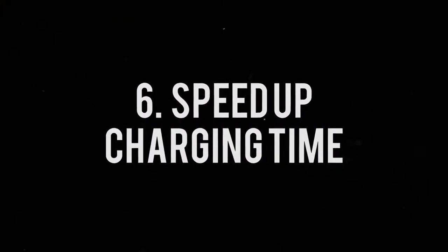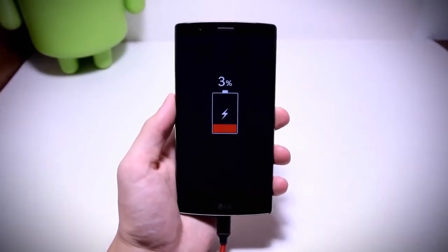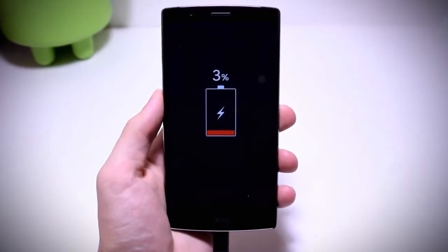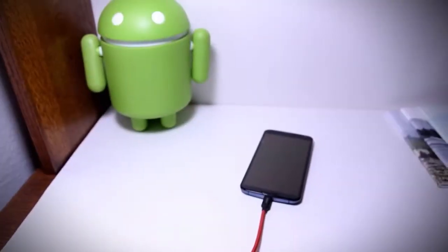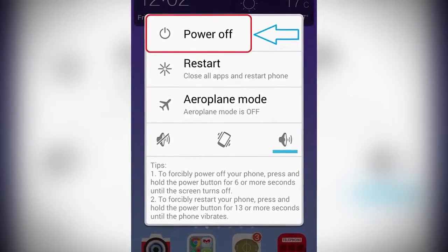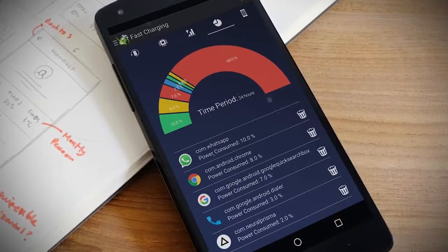Speed up charging time. If you ever need your phone to charge in a hurry during an emergency, to get out the door, or during a short drive, this tip will help you in a pinch. Sure, you could turn the phone off, but what if you're using its GPS features or you're waiting for an important phone call?